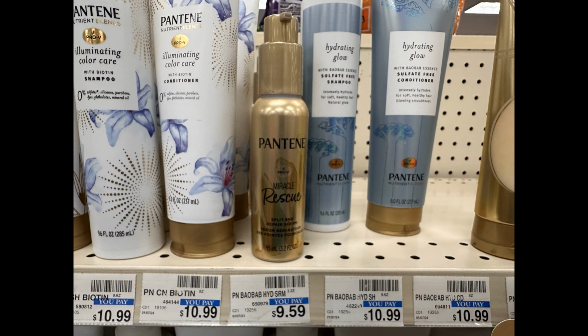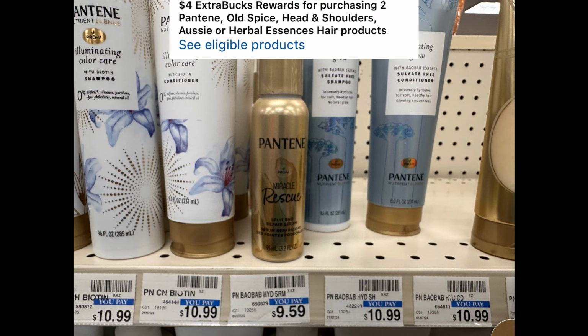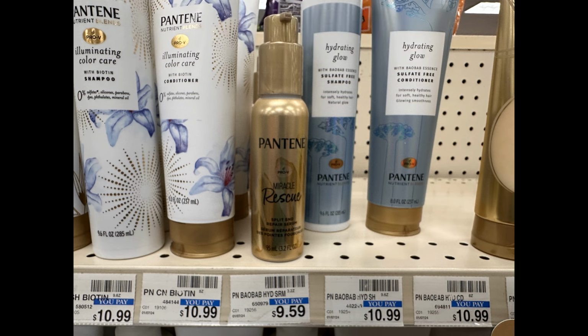So I was going to grab some of the Garnier Whole Blends next, but I changed my mind at the last second. Again, I was very indecisive today because I saw on Instagram somebody posted this deal. The Pantene is buy 1, get 1 50% off. It's also buy 2 and get a $4 extra buck. And we have an Ibotta rebate on the Pantene Miracle Rescue. So I decided I'm going to grab some Pantene instead.